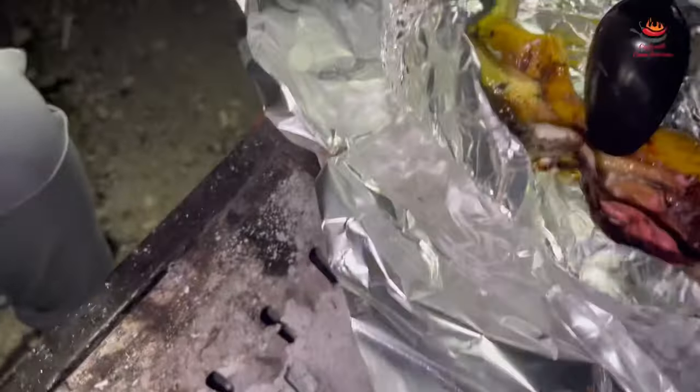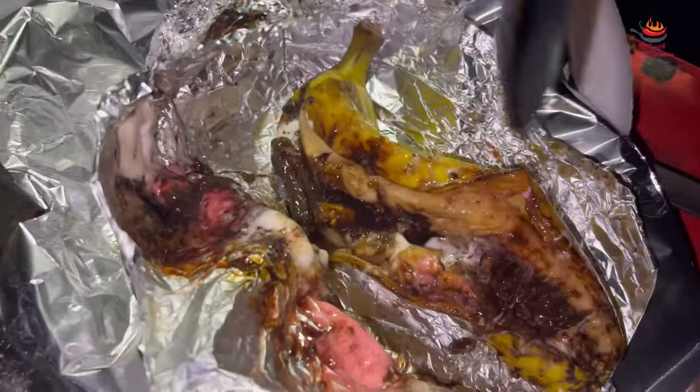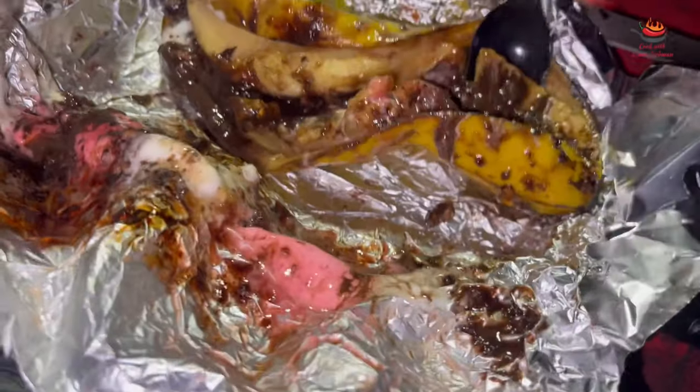Unwrap your banana boat, take a spoon and dive into this warm and gooey delight. It's like a campfire hug for your taste buds.